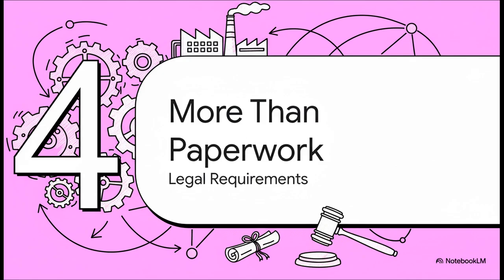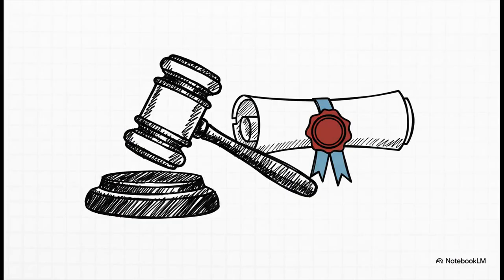So it's pretty clear by now that this form is way, way more than just a piece of paper. Its importance goes far beyond the walls of just one building. Yeah, doing this checkup isn't just about being responsible. It's the law. We've learned from decades of industrial accidents that when you're dealing with hazardous stuff, you just can't leave anything to chance. And that's exactly why these kinds of procedures are mandatory.